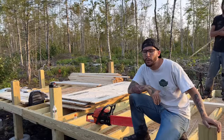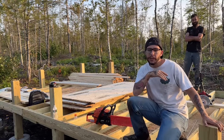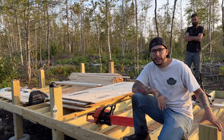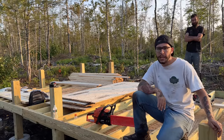The sun is setting, but we're definitely still burning. It is amazing to be at this point right now. The sun's just starting to go down, but we have probably 2 hours of daylight left. We're going to push through. We're going to cut the blocks, block these joists just for a little bit more stabilization.